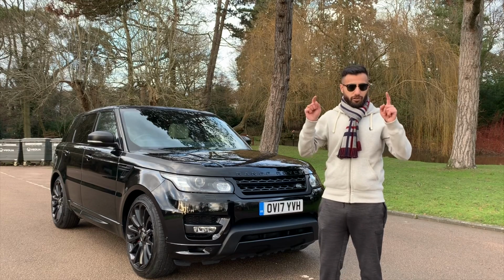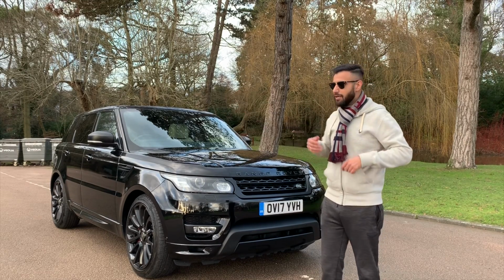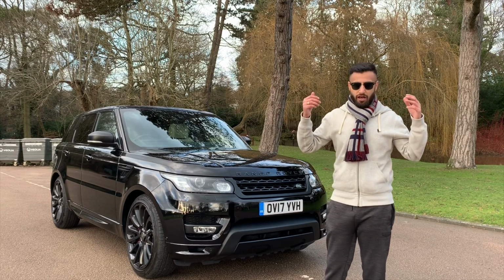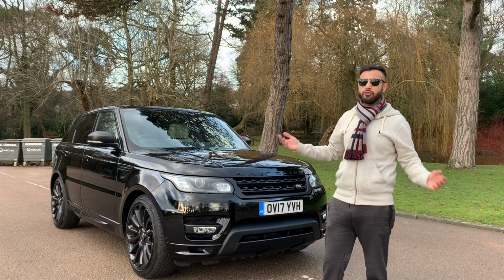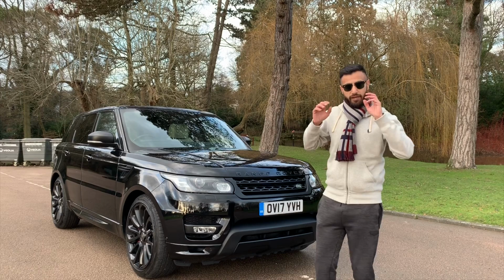Oh, to mention on the plug-in, you can actually get up to 31 miles just driving on electric only. Then you can go for the big daddy, which is the SVR, which is a 5-litre V8 supercharged. It's got 525 brake horsepower, and you get your 0 to 60 in just over 5 seconds. But let's go back to talking about this one.